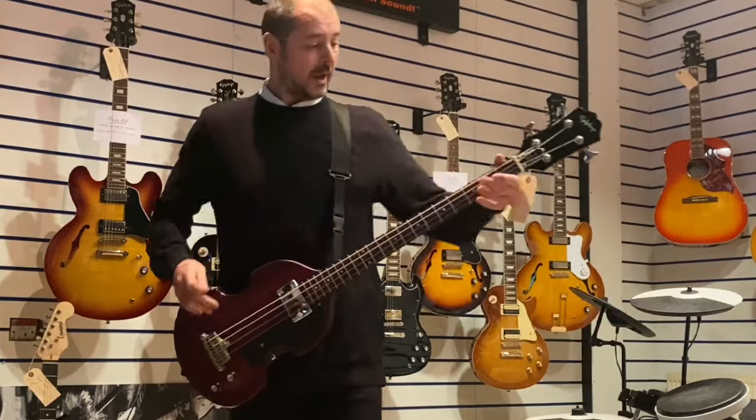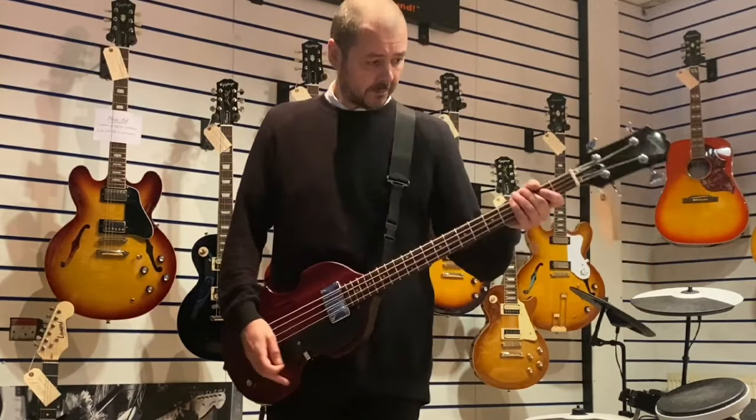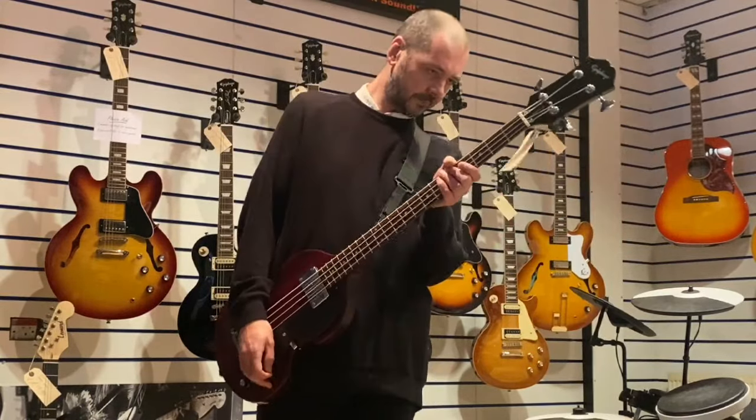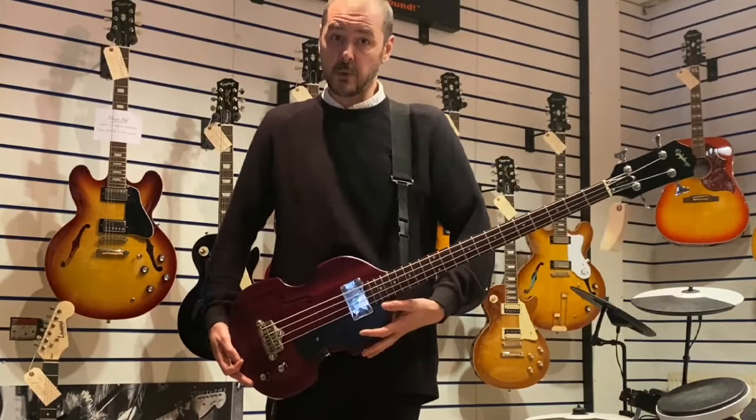Comes with this strap. When you sat down, because it's not as bigger bodied as your standard kind of bass is, it's a lot more comfortable to be stood up playing it as opposed to sat down. It's slightly top heavy, as you'd imagine, because there's not much body there.